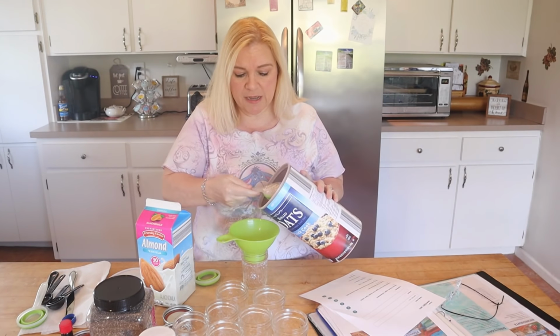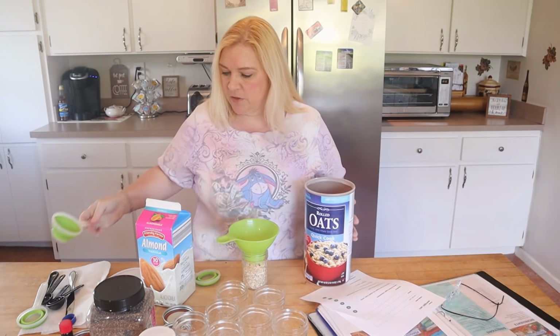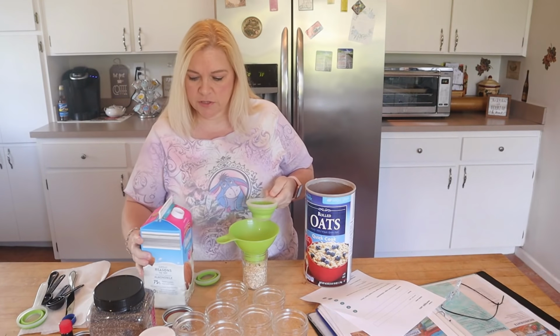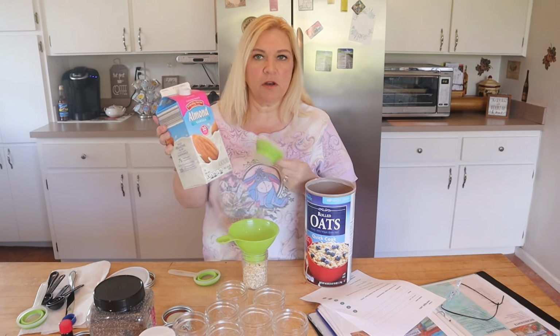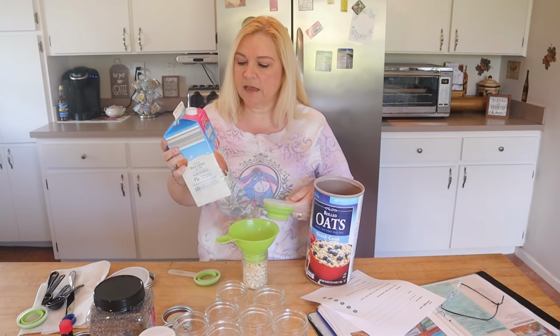So I'm going to be using 1/2 cup of the oats. I'm going to use 1/2 cup of unsweetened vanilla almond milk. You don't have to use the vanilla, that's just the kind that I get.